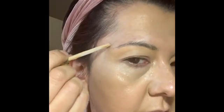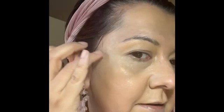Yeah, I think that probably needs a bit of colour corrector underneath in order to conceal it completely. Let's try this little brown spot. Come on, hair, move out the way. Well, that's covered that pretty well.